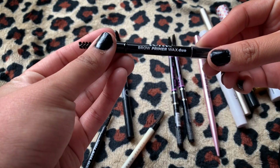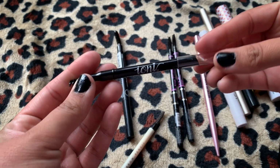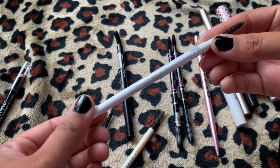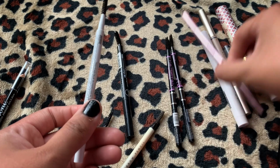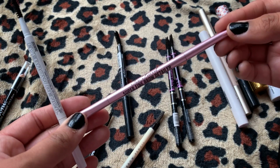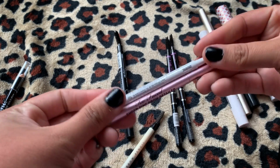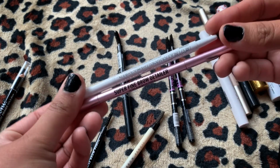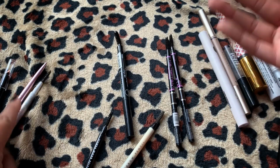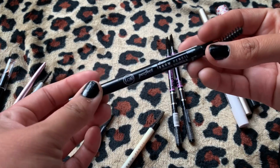Love. The Eyeliner Brow Primer Wax Duo, not a fan. Definitely wouldn't repurchase. The Beauty Bay one, I felt like it just ran out so fast. Just like the Too Faced one, I feel the same. It was a nice experience. It was a really good formula. However, I don't think I would spend the money on either of these just because of how quickly they ran out. Whereas AOA Studio is just accessible to me and is so quick and easy and so cheap.